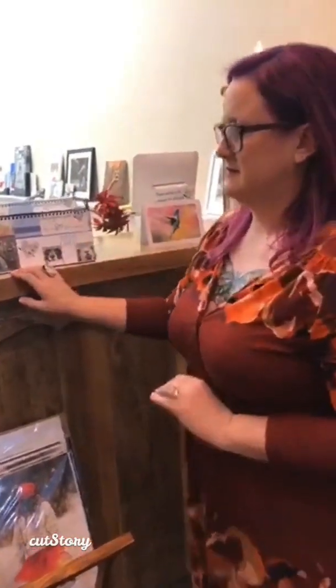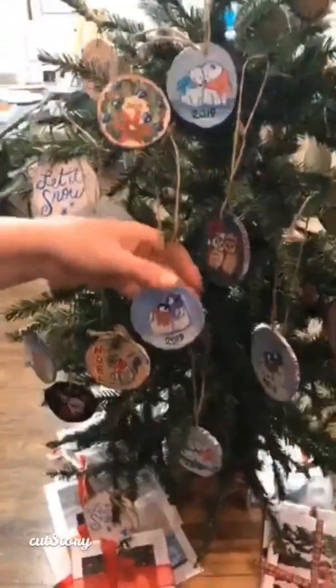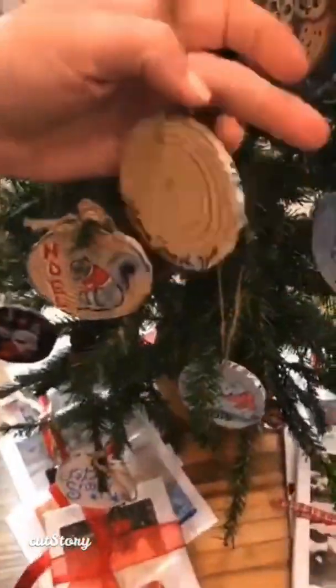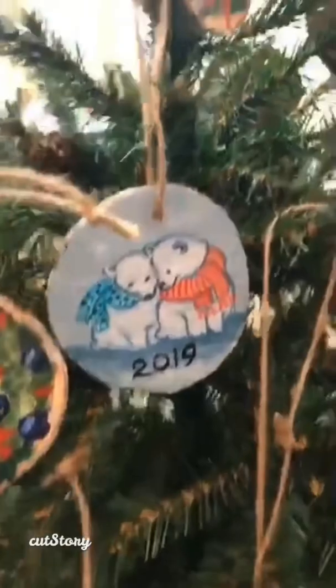And let's see. I have the holiday cards in packs of 5. I have a variety pack. It's got a sticker on it. There's 5 different cards in there. If there's no sticker, it's 5 of all the same card. And then I have all the ornaments that I've been working on. These are just wooden, and they're all signed and dated on the back. And I have 10 different designs.